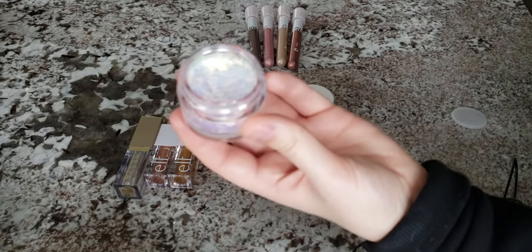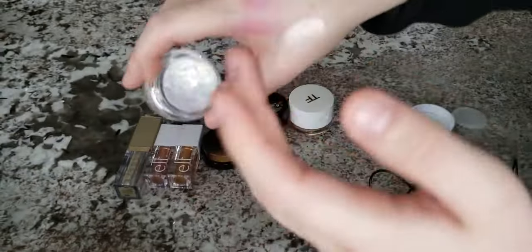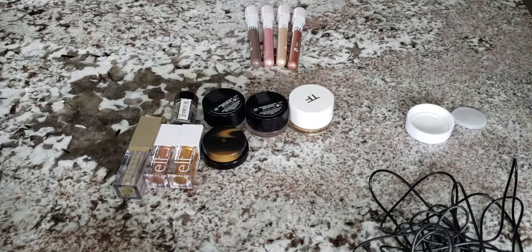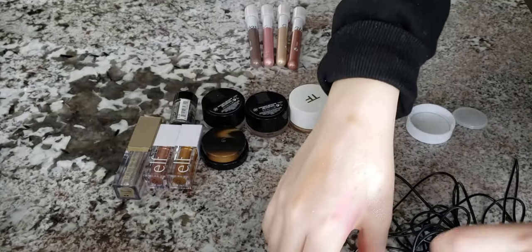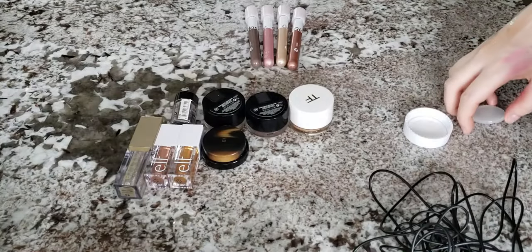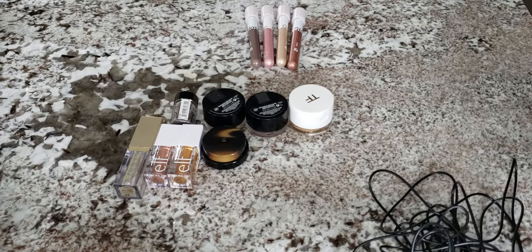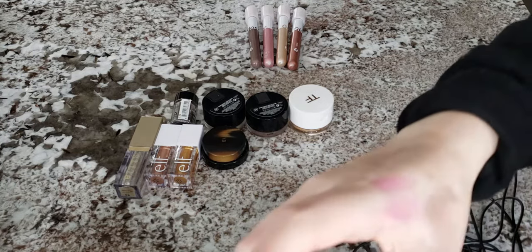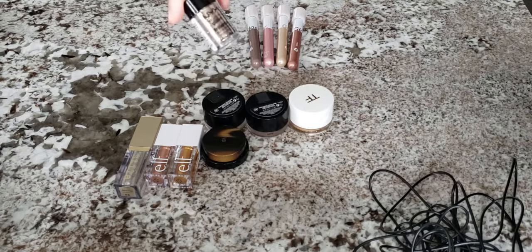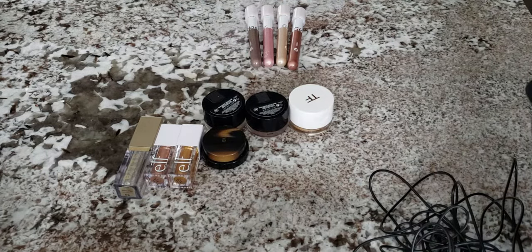This is the ColourPop Glitterly Obsessed. It's in Trippin' on Skies. Can you see that? That's right here. It's super, okay, I'm gonna try and build this up a bit. It's super chunky and I have no idea where I would wear this to. It smells like wet plastic. Anyways, I have to put this in a maybe because I'm not sure about it. I have to think about that one. This is the NYX Face and Body Glitter. I'll never wear it. I'm gonna get rid of it.